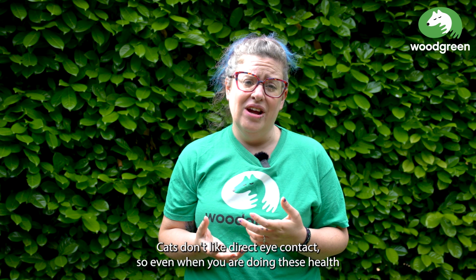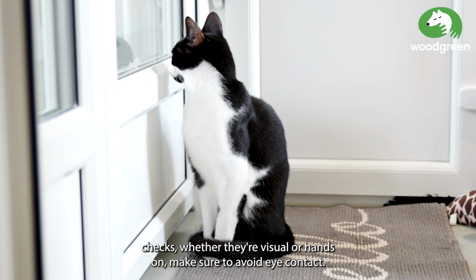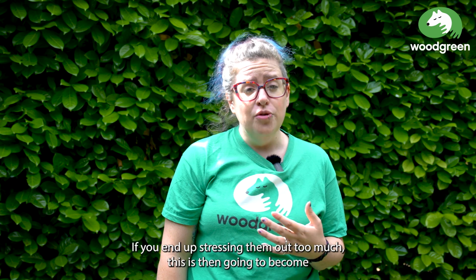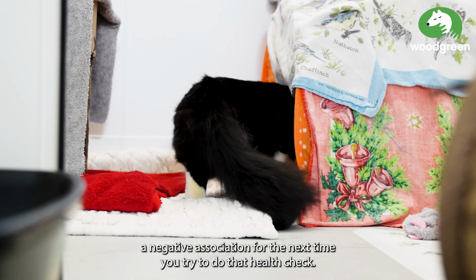Cats don't like direct eye contact, so even when you are doing these health checks, whether they're visual or hands-on, make sure to avoid eye contact. This can be really threatening for them. Don't push the cat. If you end up stressing them out too much, this is then going to become a negative association for the next time you try to do that health check.